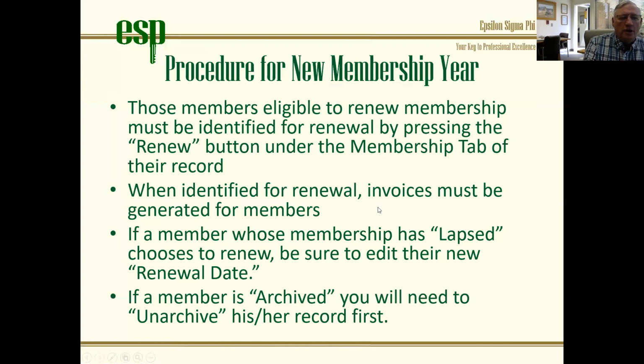If a member whose membership has lapsed and they didn't pay last year, but they're going to pay this year, you need to be sure to edit their new renewal date, because what happens is if I didn't pay my dues in 17, my renewal date is February 1 of 17. And so if you don't change that and I pay my dues in October, it's going to pay last year's dues. And so you need to make that change in there if you've got somebody whose dues have lapsed. Probably the easiest thing to do is just to go through at the end of your membership campaign and make sure that those are all rolled forward.